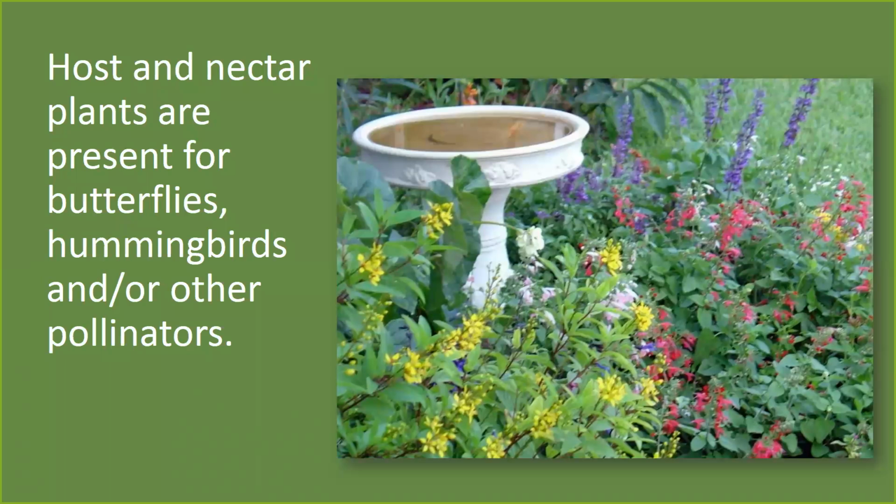Host and nectar plants are present for butterflies, hummingbirds, and other pollinators. You may be surprised at all the plants that qualify as host and nectar plants. Plants such as pine trees and oaks are great host plants. So there's a wide variety of plants. It's not all annuals.